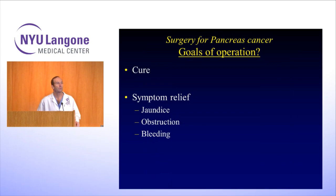The goals of the operation, of course, we would like to cure people when we do the surgery. And again, that's generally only with the resectable lesions that are well away from the vessels. But there are some situations where even if it's in that borderline resectable group, with the help of medical or radiation oncology, we can shrink the tumors and then also operate for cure.